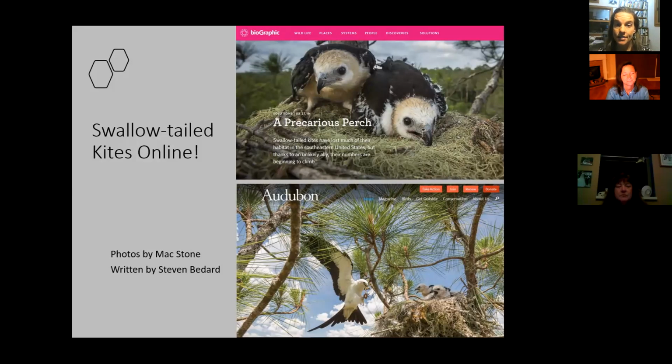Swallowtail Kites in the Audubon magazine. And then the same article is run in the Biographic online magazine, and that's A Precarious Perch. And you can find different photos and videos from Max Stone in both. So I suggest looking at both of them and learning a little bit more about these nesting kites on timberlands.